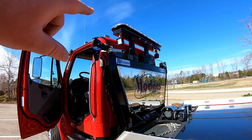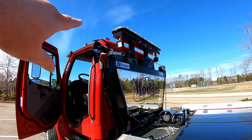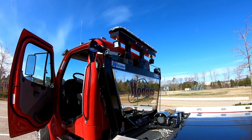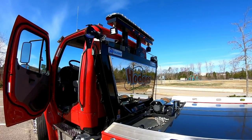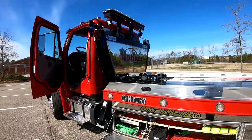It also has the Wheeling adjustable scene lights on the side. Those can be turned forwards, backwards, sideways, upside down. I mean, there's many options for that. We've got them turned out now, so when our side puller's out, it gives us light off the side, which is something you really need when working a side puller.